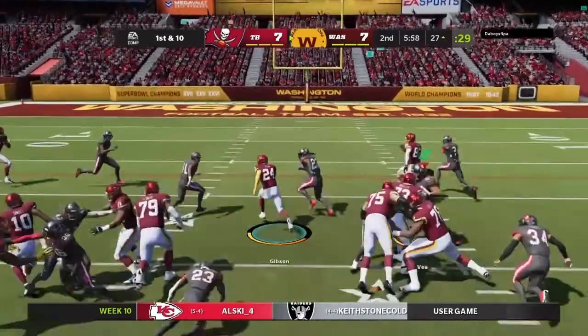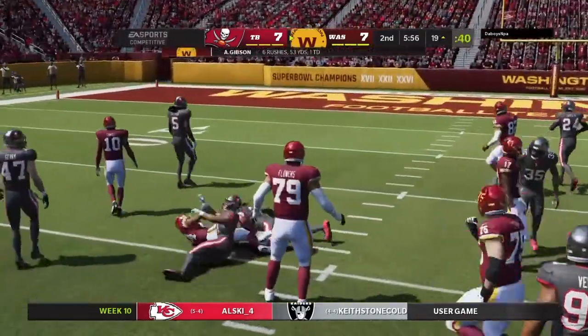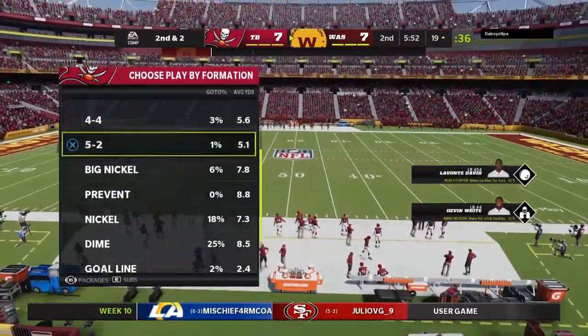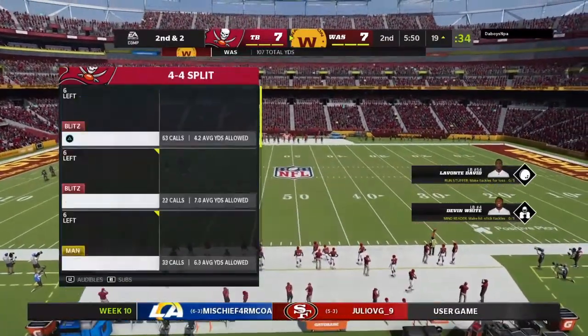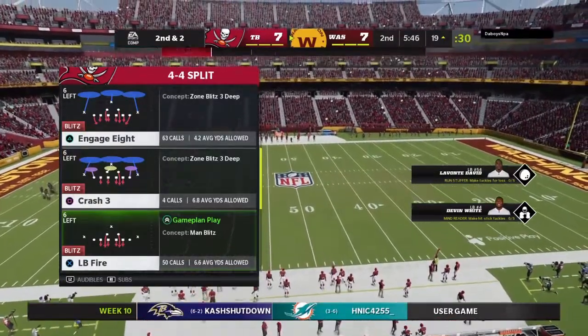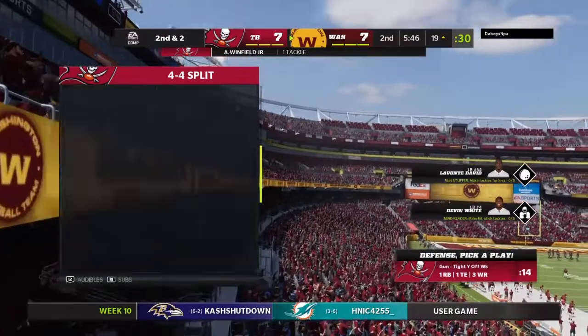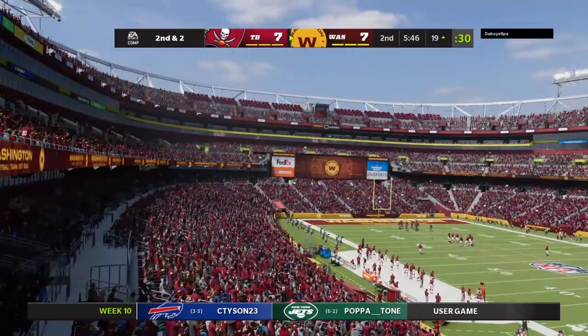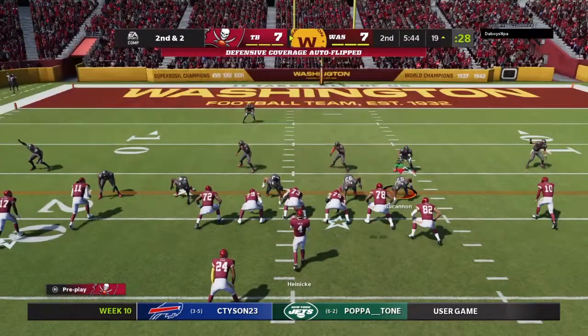On 1st and 10, it's Gibson. This will be stopped about 2 yards shy of the marker. 8-yard gain, 2nd and 2. And there we saw one of the downsides of blitzing during a rundown because sometimes you get out of your gaps. You don't fit the run quite as well because you're headed towards the ball carrier with abandon. 8 yards the tally on that first down run.